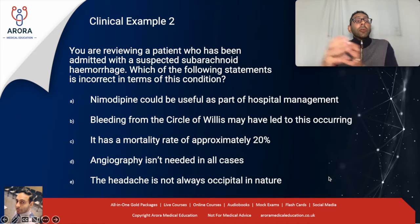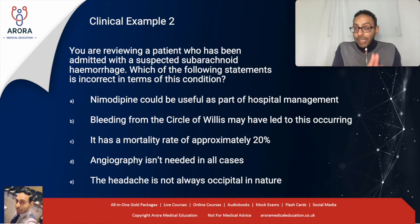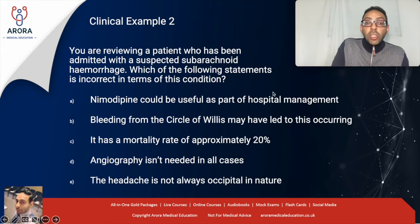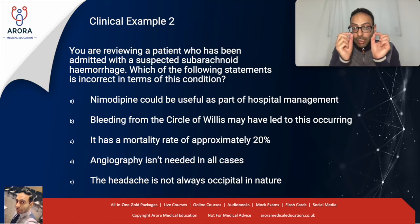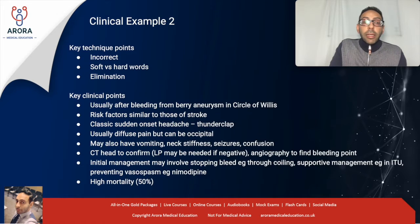And that is a wasted question. And that's an example of how technique can make a difference, even if the knowledge isn't quite there. So yes, you might know a lot about subarachnoid hemorrhage, but again, if you haven't picked up small words, for example, in the questions or the answers, you may still get that question wrong. And that's why attention to those is really, really important.